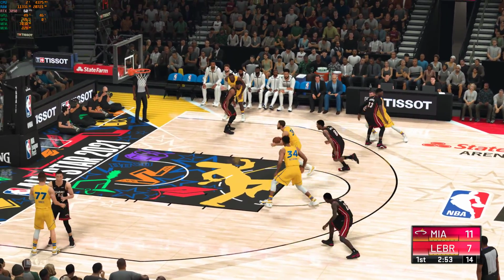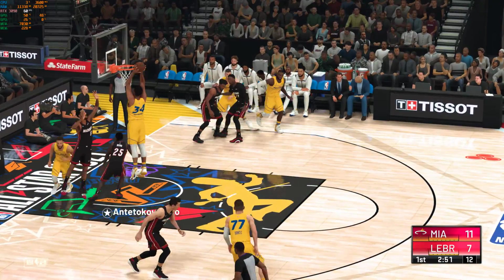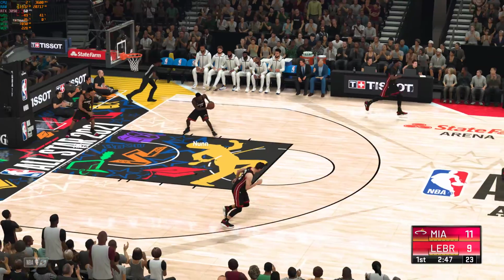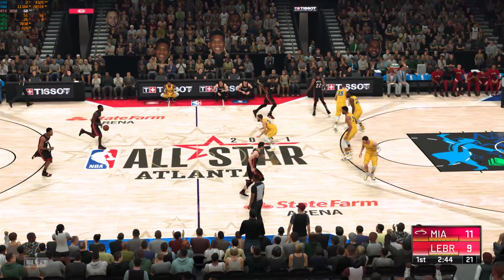Curry against Nunn. Curry dishes to Giannis. And onto Tacko, slams it in. Seems to have a knack for hitting guys in their spots. His vision, excellent.